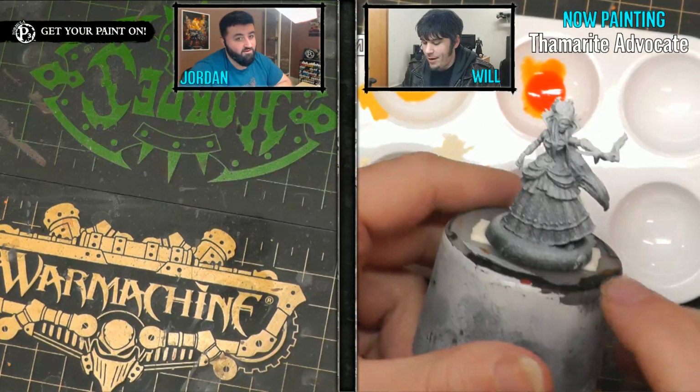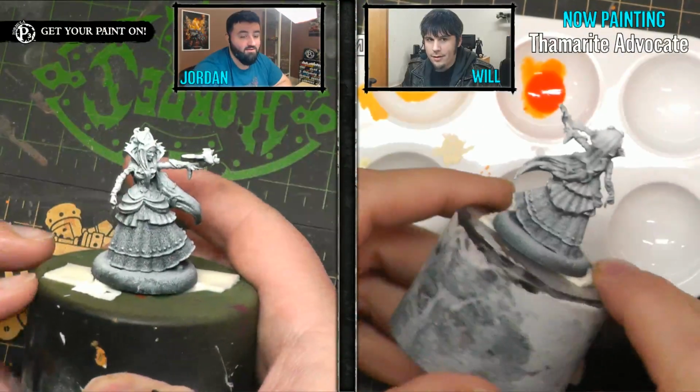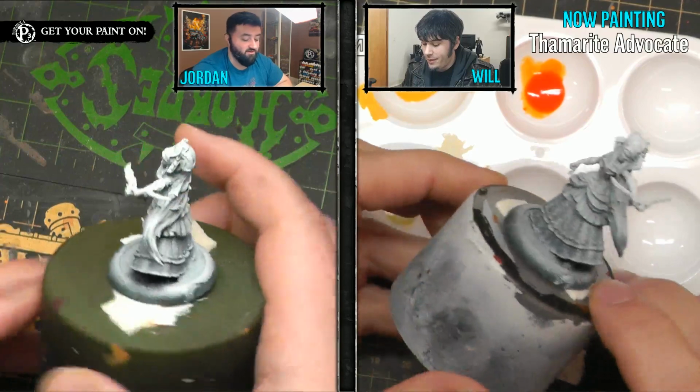All right, on to painting time. What are we painting today? We're painting Hungerford's Thamarite Advocate. I actually love this model. This model's great. I'm super excited to paint this.